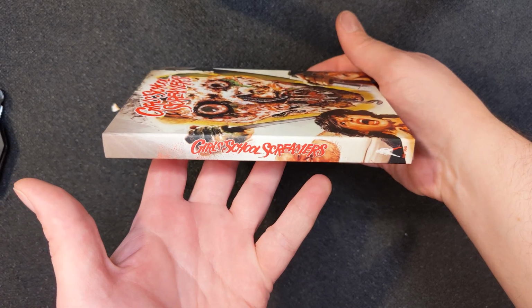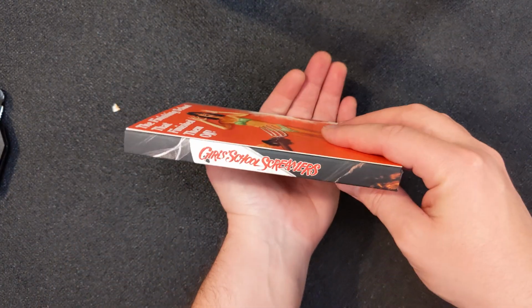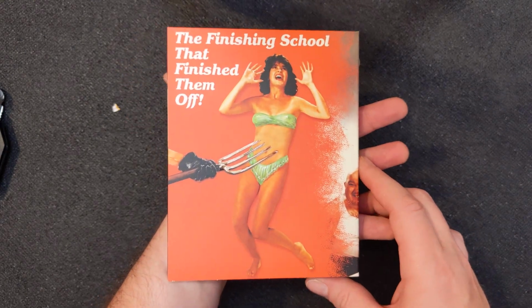Close up. Here we go. I've got the front cover for you. I believe this one's still in stock. There's only one of the releases I picked up that I think completely sold out other than that slipcover. So I think they still got this one if you want to pick it up. I can't vouch for the movie, but I've heard that it is worth the watch and doesn't get enough praise for what it is. So we'll see.